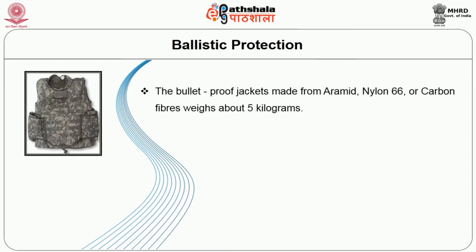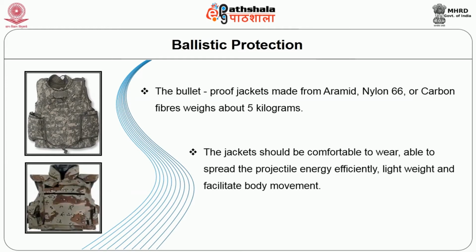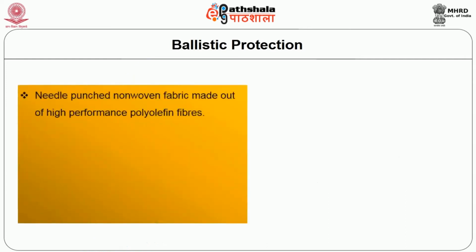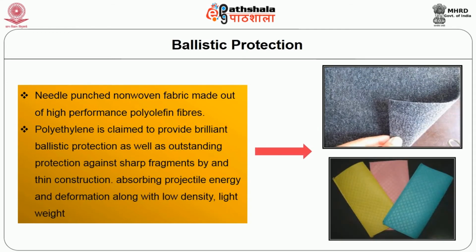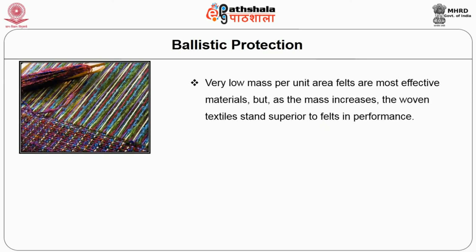The bulletproof jackets are made from aramids, nylon 66 or carbon fibers weighing about 5 kilograms. The jacket should be comfortable to the wearer, able to spread the projectile energy effectively, lightweight and facilitate body movement. Needle punched non-woven fabrics made out of high performance polypropylene film and polyethylene are claimed to provide brilliant ballistic protection as well as outstanding protection against sharp fragments by absorbing the projectile energy and deformation, along with low density, lightweight and thin construction.